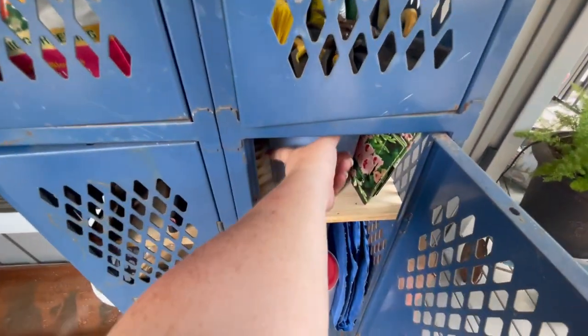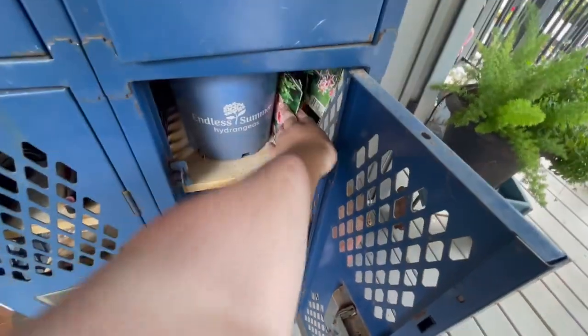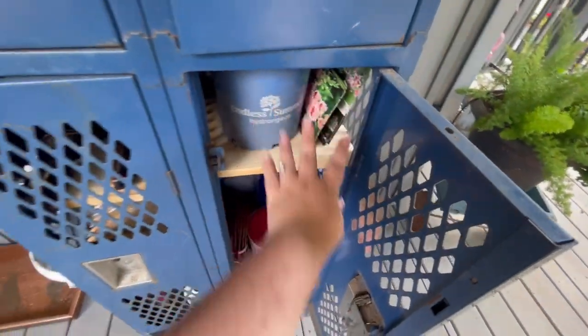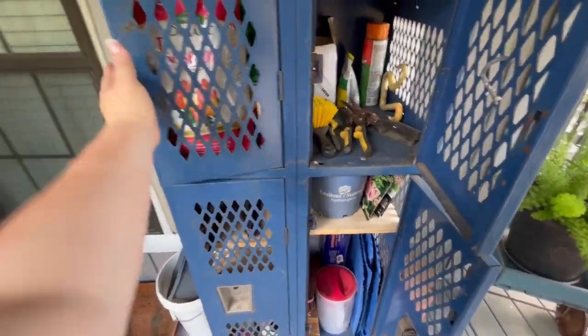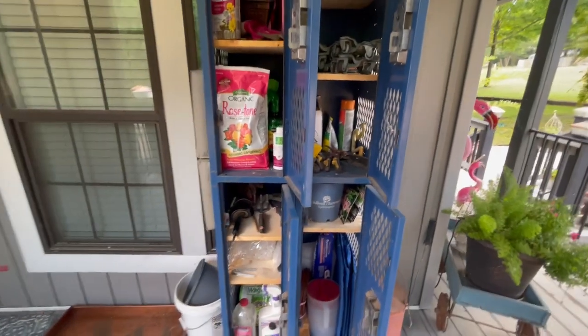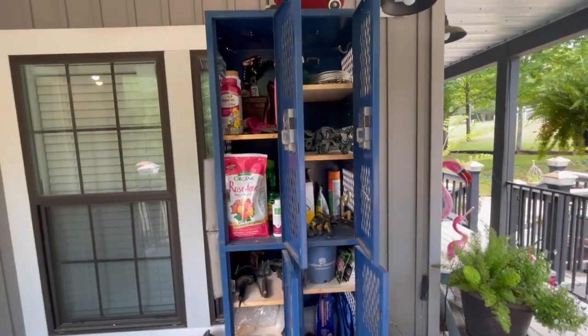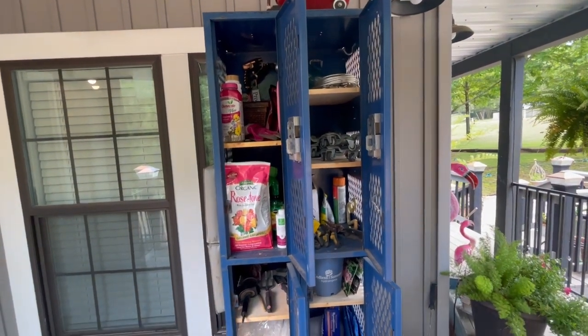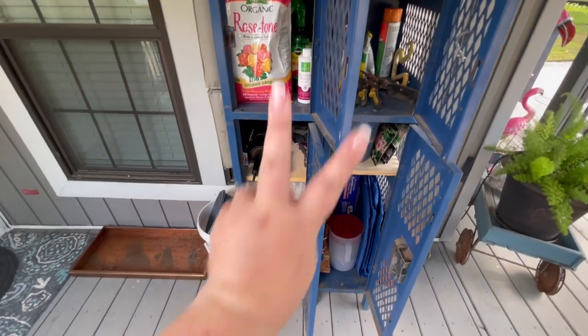And up here is all of my plant tags that I keep. So got a designated place to put those, but there you go. I should have taken a before shot because this was ridiculous, but that is how you organize some lockers with gardening and painting and resin supplies. Peace out.